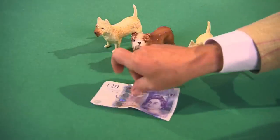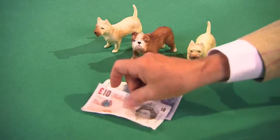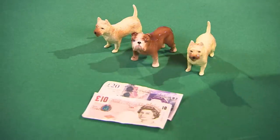Do you have an idea about how much you want to get for these? Not really, no. So, shall I see if I can tempt you? See if you can tempt me, yes, please. I'm going to put 20, 30 pounds on the table. That's £10 each. That's £10 a dog. No, not for £10 a dog. Are you sure? I'm sure.